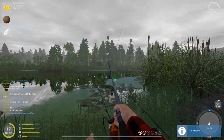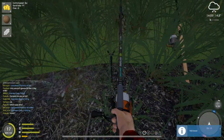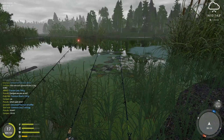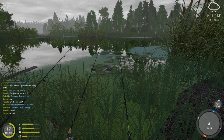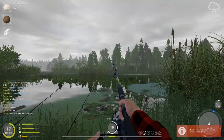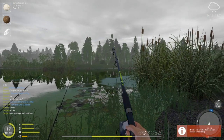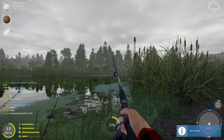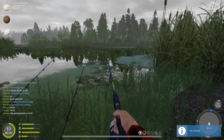That is a small common carp. We could definitely use a little larger carp hook. But I'd like to get the monoline, mono leader, to give us a little bit more strength out of that saber before we go nuts.